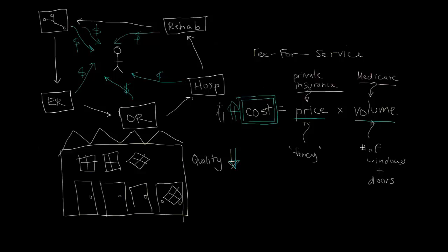Let's talk for a minute now about how different individuals and organizations have tried to fix this system and modify the fee-for-service system to offer greater value and accountability for quality of care, potentially also with lower prices. So I'm just going to erase the screen for a minute here and start again.